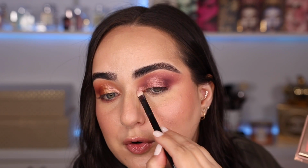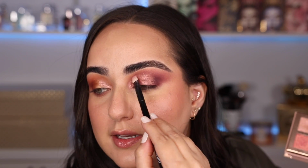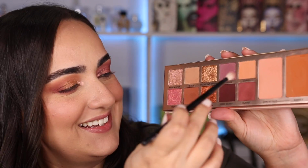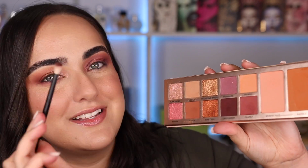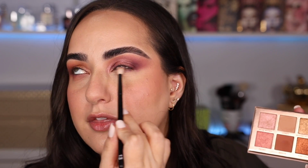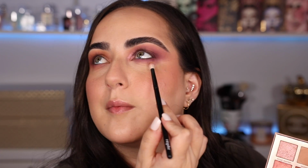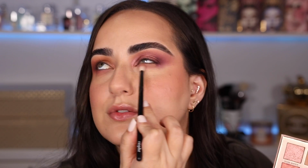I am going to use Rose Water for my inner corner though. There we go. Blend it in a little bit. Ooh, that looks so pretty. Have I ever mentioned I love burgundies? I'm going to go with Deep Berry and my Rephr number 13, just all the way across my lower lashes. And then with a little bit of honey right here, I'm going to blend that out. A little bit of rose water right here underneath my tear duct area.